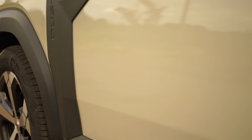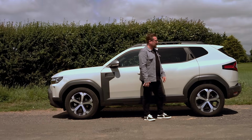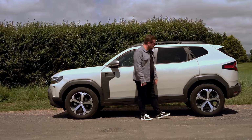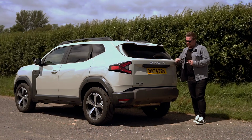And one of my favourite things is this door handle position. Not where you expect it to be. Kind of reminded me somewhat of like Alfa Romeo 156 era. I like it. And now to the back, which is a really lovely design.